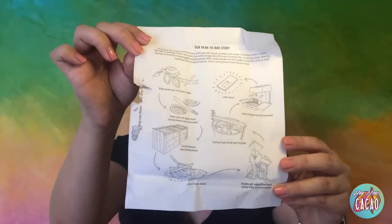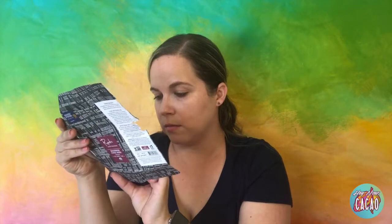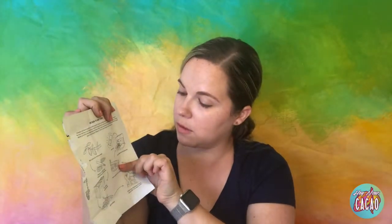Oh, it's got the story of the steps from bean to bar in illustrated steps right here. Starts with the ripe pods. The pods are cut open and the beans are removed. They're fermented in these big troughs. And then the beans are laid out and dried once they're done fermenting. The husks, the outsides of the cacao beans, are separated from the nibs on the inside. And then they're ground up, tempered, and made into bars. So the only step that's normally here that's not here is the roasting step.